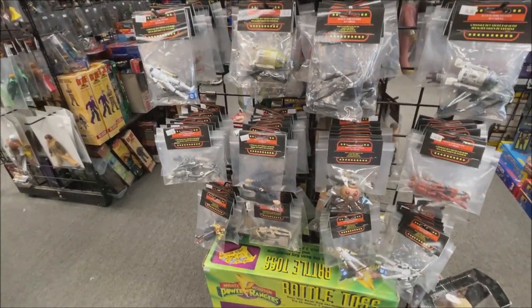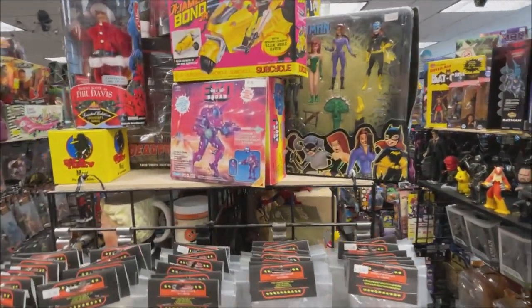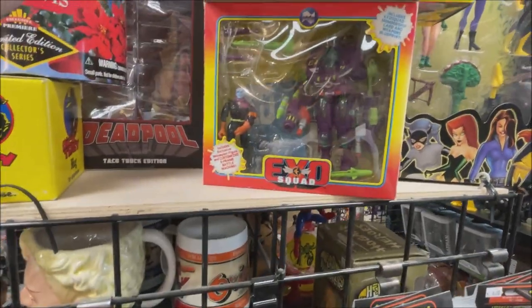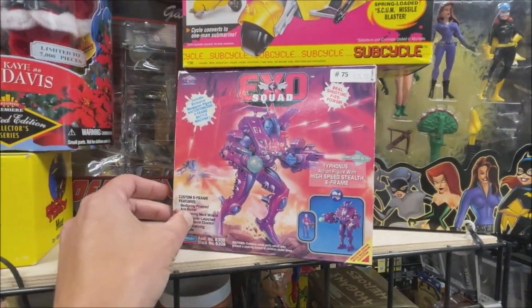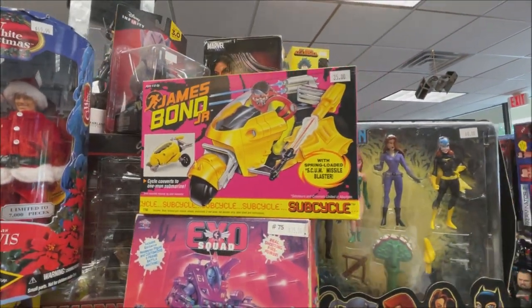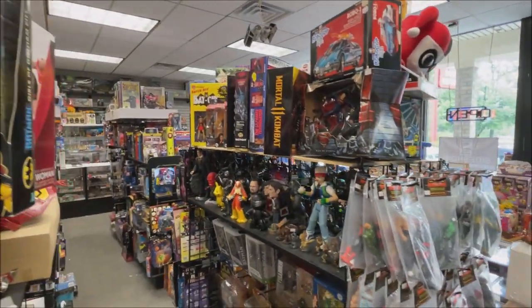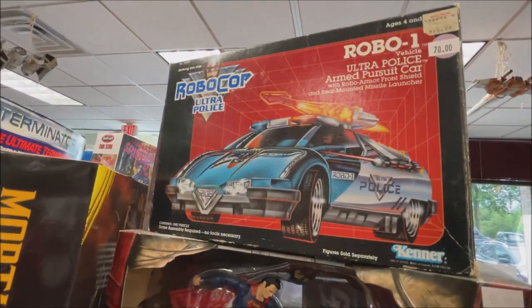Had three for a while. But I know that two of them were kind of rough. One of them was the one I found out the remake they're doing. It's going to be worth more than the original now because they made it a Walmart exclusive. Oh man, that's cool. Exo Squad. Also a... oh man, Robo One.